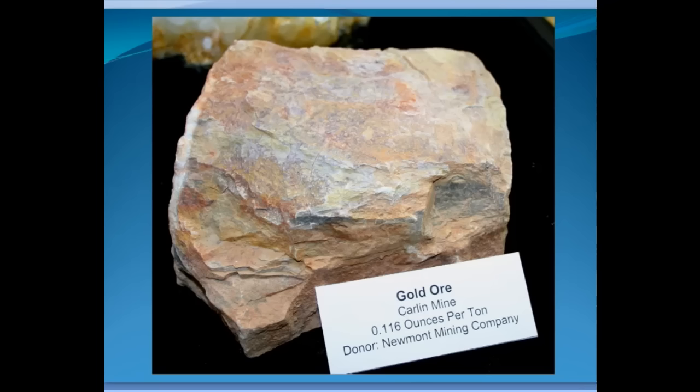They found a few of them in other places in Nevada beginning in the 1930s, but the Carlin trend, the Carlin area where so many millions of tons of this material has been mined and so many tons of gold has been produced, wasn't actually discovered until the 1960s, because prospectors in the 1800s that were all through here didn't recognize this as being gold ore. There's a couple of problems with it as being a gold ore, why they didn't recognize it.